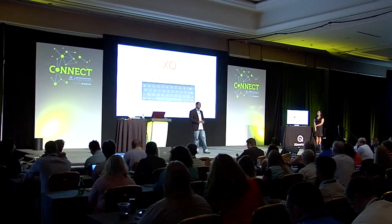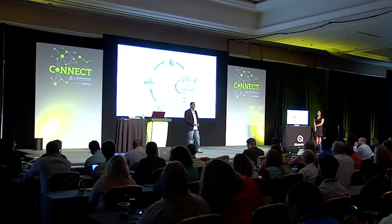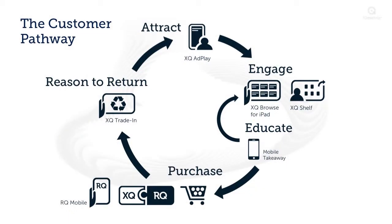With all of these tools, it's really going to help you and your business really start winning the hearts and minds of your customers by engaging and educating them.